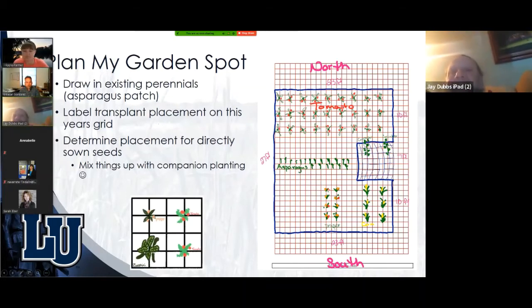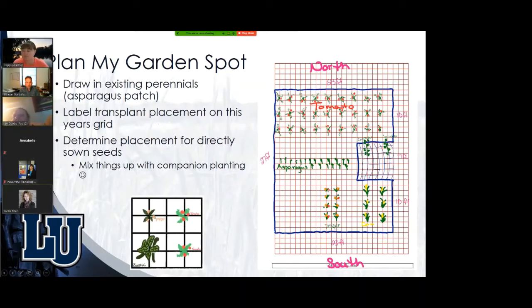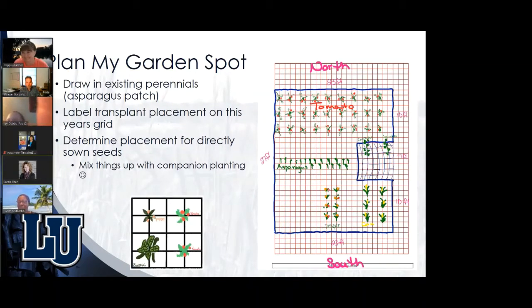Okay. I'm kind of old school, and you can actually buy grid paper at Staples or something, and keep it in a book from year to year, because I'm one of those old people who likes an old book to flip through. And that one's pretty cheap too.